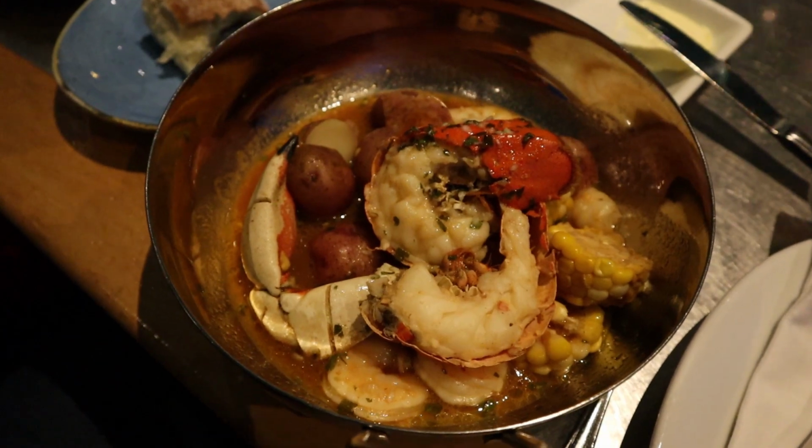The lobster bisque was outstanding. The seafood boil that I had was out of this world. And the atmosphere as well, just eating right next to the aquarium. Not many restaurants can beat that atmosphere.